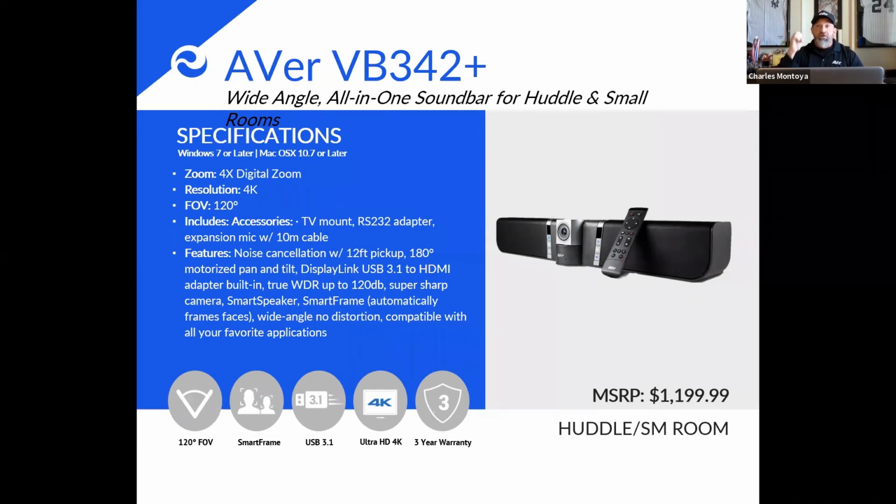Now, this is smart framing. This is not voice tracking. There is a huge difference between the two. Voice tracking is I talk, somebody next to me talks, camera moves as people talk. Smart framing is I got two people in the room, I'm going to put them in the room, I don't care who's talking. I'm still going to give you that one image. Third person, fourth person, fifth person. We're going to continue to make the room to where everybody can see you on the other side.